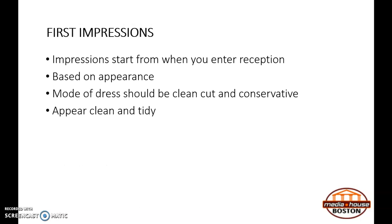Always make sure that you make a good first impression, and this starts from when you enter reception. It's often based on your appearance, so your mode of dress should be clean cut and conservative. Most importantly, you need to appear clean and tidy, and you need to look professional. I know this changes according to where you are going to work, but it doesn't hurt to look clean and tidy and to dress smartly, especially for the interview. Then you can dial it back a little bit as you go.